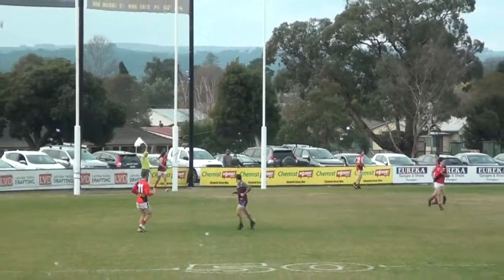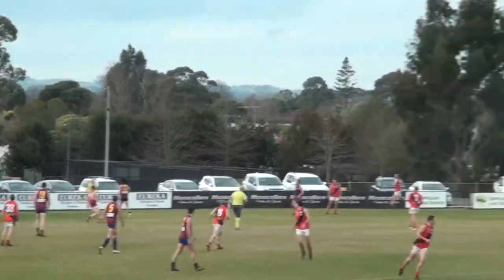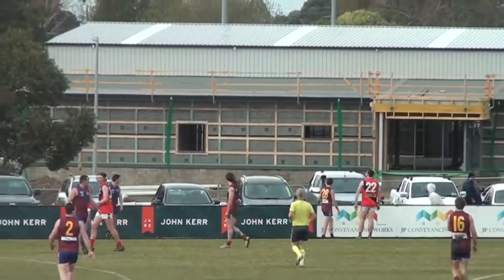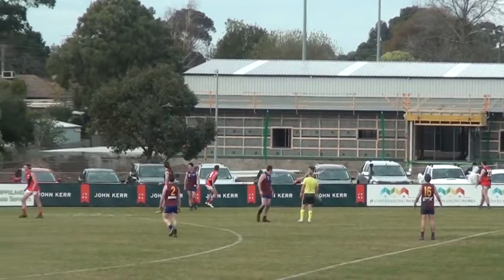And I'm just trying to work out Spencer White's role at the moment. He's playing really high. Just keep an eye on him there as well. He looks like a player that's missed a lot of footy. He looks a bit lost, doesn't he? Yeah, he does. Just a little bit lost at the moment. You just wonder whether he's at the key role, like a full forward role. Yeah, that's what I'm thinking as well. That's why I had a look.